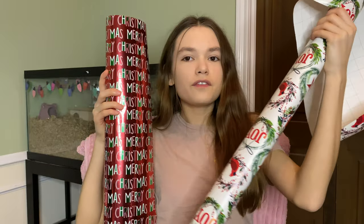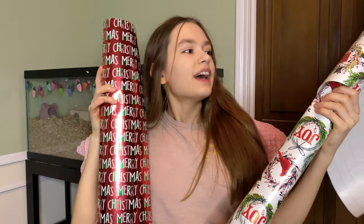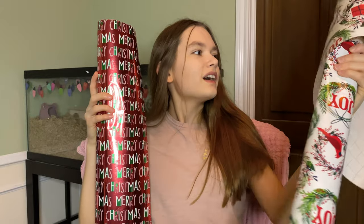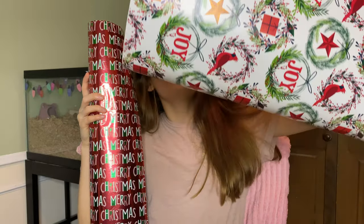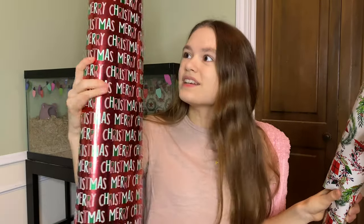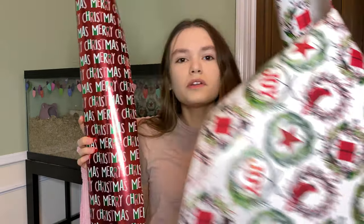Then over here we have this pretty one, which I have as the background for Timmy's cage. And it is white. It has these cute little wreaths on this pattern, and it says joy. It has little cardinals and stuff. And I chose these because this one is really Christmassy. It's red, green, Merry Christmas, shiny. Well, this one is just really pretty. So these are the wrapping papers that I am going to be using.